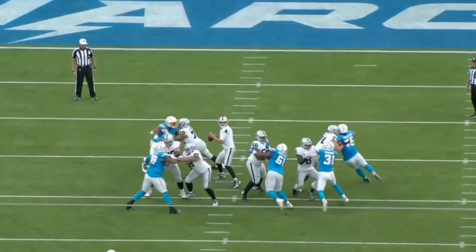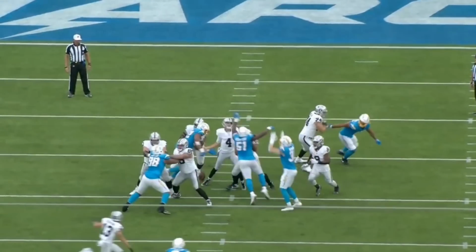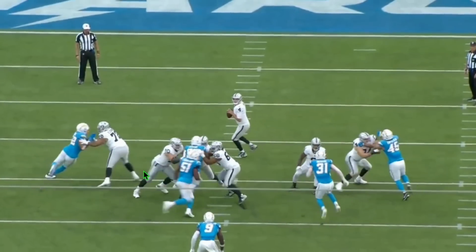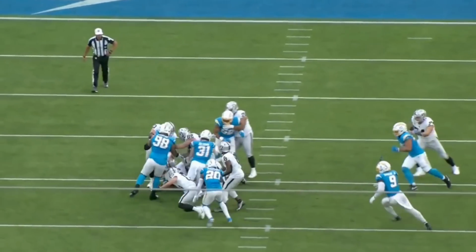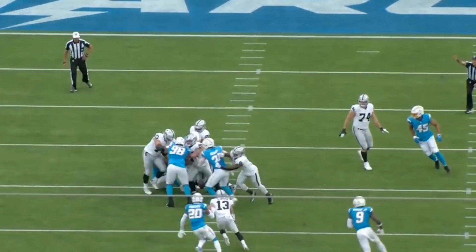I just love this, right? Eyes on the football. Look how he just jumps, extends. That's like a diving one-handed catch equivalent right there. This is giving up your body for the team right there. Forces the fumble. Outstanding rep for Khalil Mack.